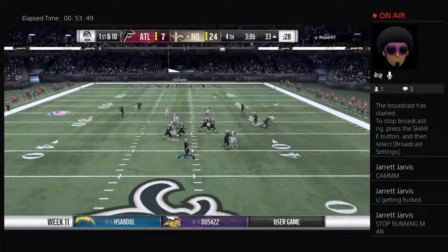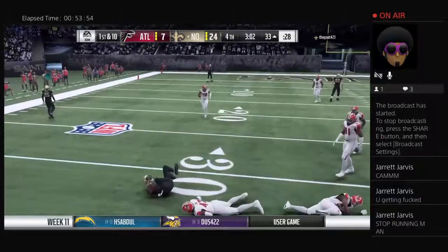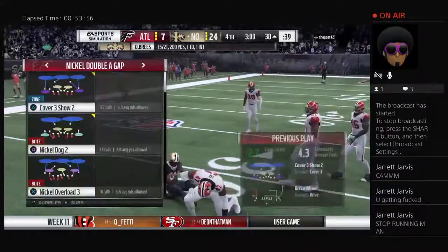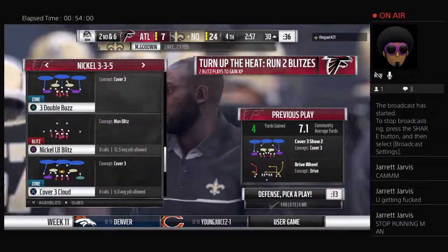Trying to sit on a lead and play that way, that doesn't work too well for most teams. Run your offense. Run what you do best. Exactly. Put it all the way down and try and increase your lead in a big way. And the best way to do it, touchdowns.